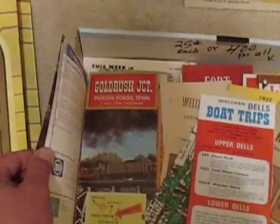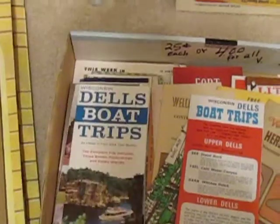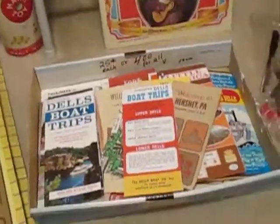I mean, that's cool too. Gold Rush Junction, traveling tips, stuff like that. So we'll do good on the box there.